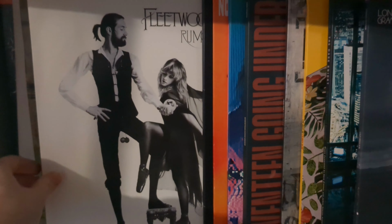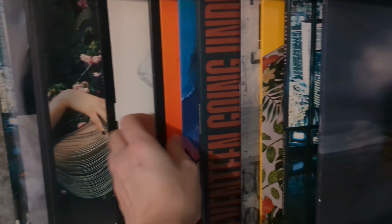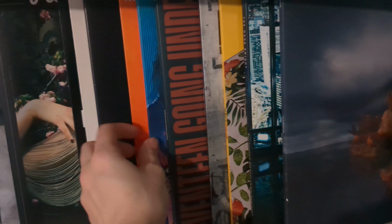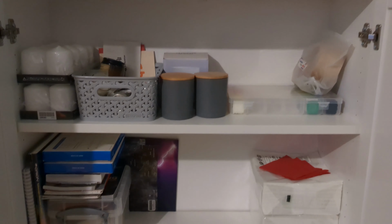We've got some London Grammar, Fatboy Slim, Sam Fender, Florence and the Machine, Red Hot Chili Peppers. Who else have we got? Nothing But Thieves, Royal Blood, Rolling Stones, Marmozets. And then underneath we just have stuff like games, napkins, candles, and also some of my embroidery bits, which I really do want to get back into.